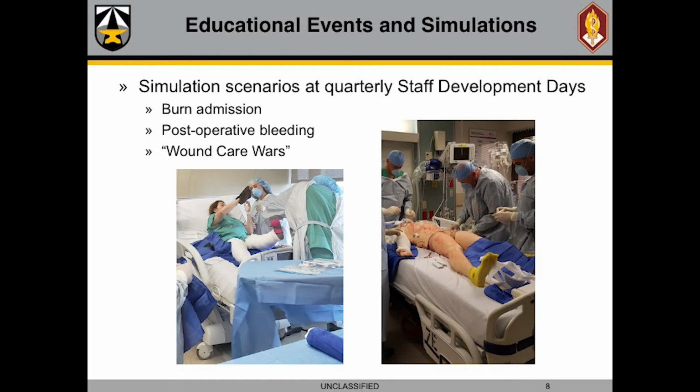Then our second big intervention was wound care wars. What we did was pit teams against each other, and they had to actually perform wound care on each other. One of the staff members was the patient. The dressing had to be put on properly, had to follow the orders. It had to be done with infection control in mind. As you see, everybody is dressed up in the garb there. And it had to be functional.